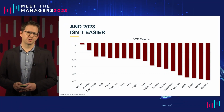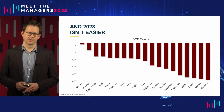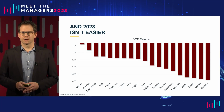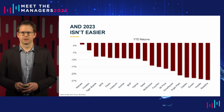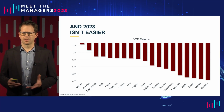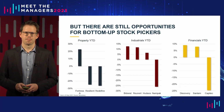If we look to 2023, it really hasn't been much easier underneath the surface. Although overall market returns seem okay, there's been a lot of big names on the JSE that have really struggled. As you can see there, I'll just point out a couple. Sasol down over 12%, Exxaro down 25%, a number of these significantly drawing down in investors' portfolios.